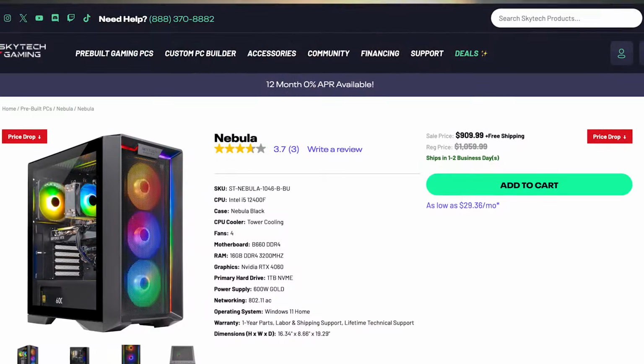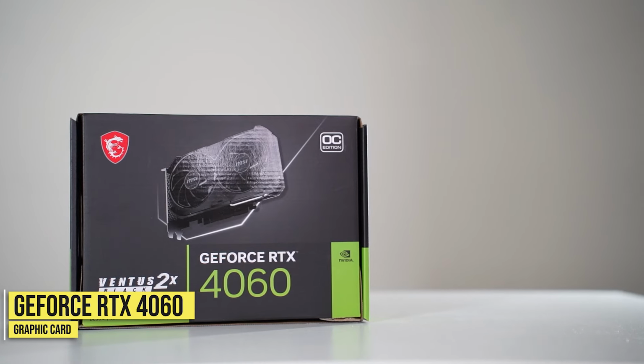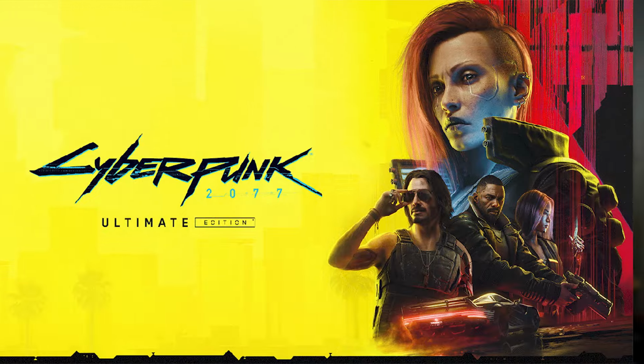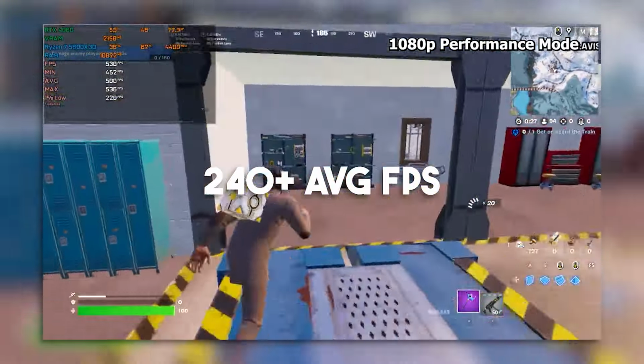If you want a cheap system for under $1,000, I recommend you getting the Skytech Nebula. This one has the i5 12400F, which is an amazing CPU, combined with the RTX 4060, which is one of the best graphics cards for 1080p resolution. In high demanding titles on high to ultra settings, and I'm talking about games like Cyberpunk 2077 or The Last of Us Part 1, you can expect between 85 to 90 plus FPS on average, which is a really good number considering these are high demanding titles. And if you want to play easier to run games such as Fortnite, for example, then you can expect 240 plus FPS in competitive settings at 1080p.